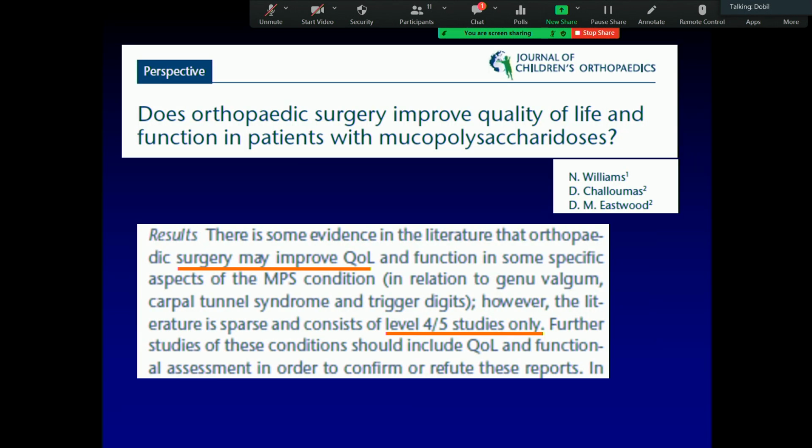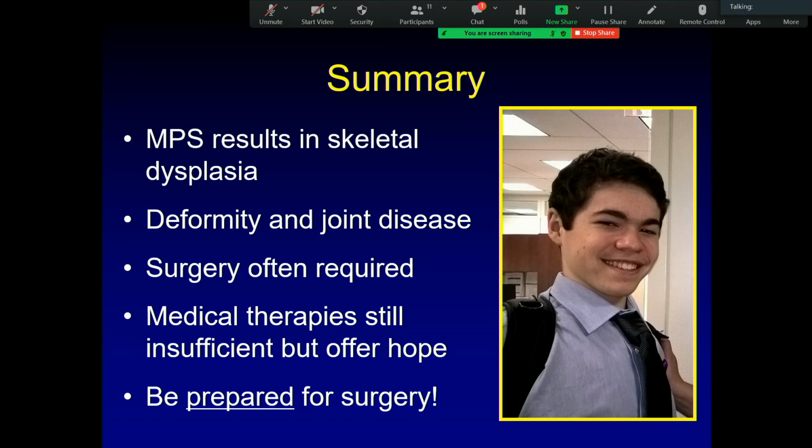So in the end, again, does orthopedic surgery improve quality of life? Well, we hope so, but we're not really sure because the data is just not great. So I'll just leave it with this. I won't summarize again, but just be prepared, be thoughtful, and hopefully by coming to these meetings, you'll have the information you need to be armed to proceed.